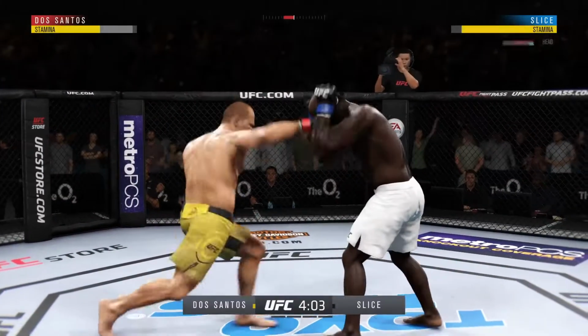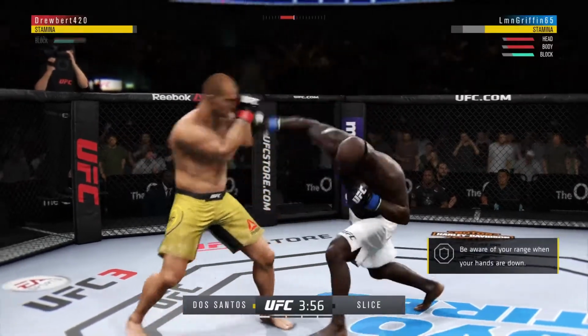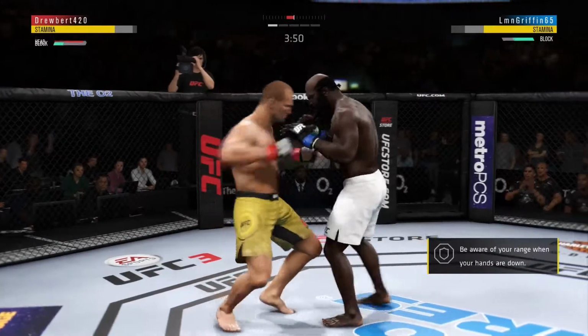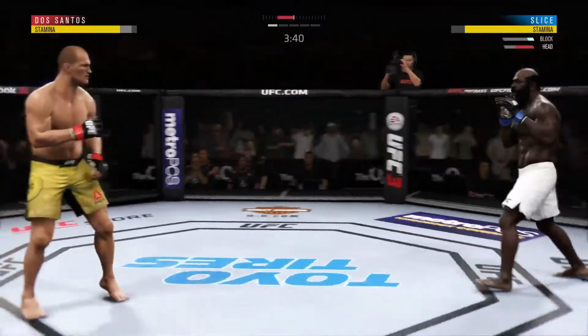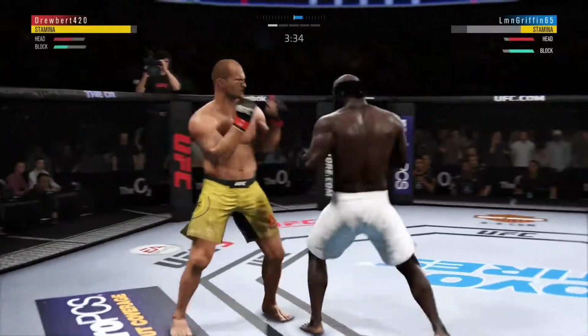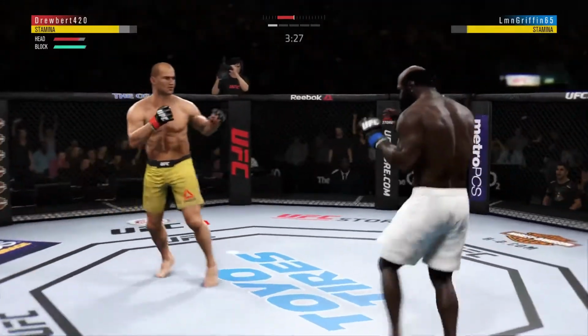Keeping his head protected here. Excellent blocking. Big body shot there, too. Huge elbow there, Joe. That shot blocked by Slice. Body kick now by Dos Santos. Trying to land the elbow there to no avail.